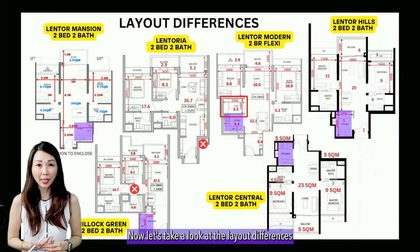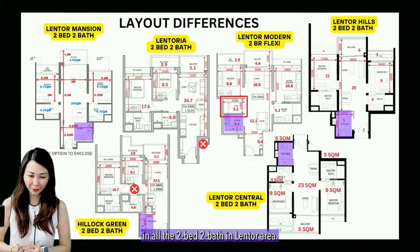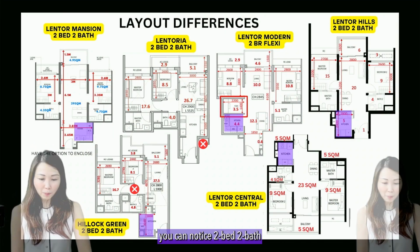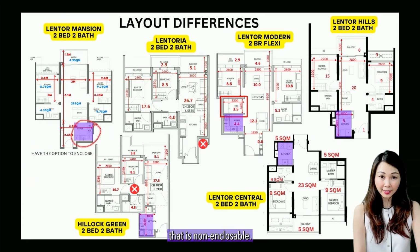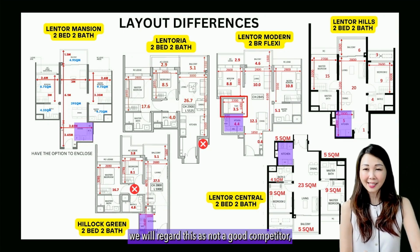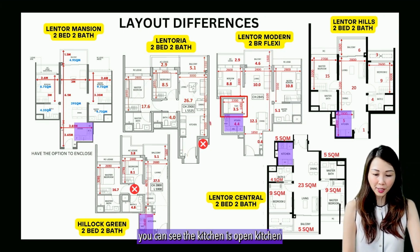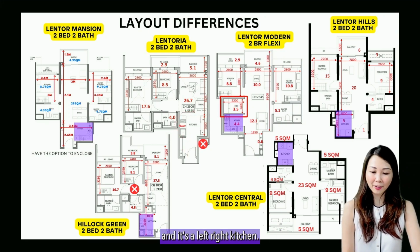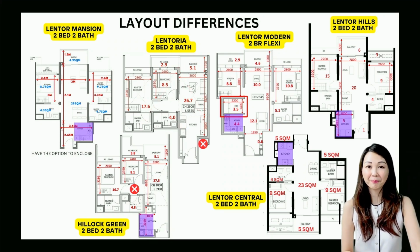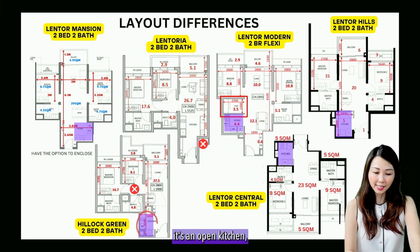Now let's take a look at the layout differences in all the 2-bed, 2-bath in the Lentor area. Lentor Mansion on the top left, you can notice the 2-bed, 2-bath has a kitchen over here that is non-enclosable. And for Lentoria, we will regard this as not a good competitor because the moment you enter from the entrance, you can see the kitchen is an open kitchen and it's a left-right kitchen. So in this context, we will be marking out Lentoria. And for Hillock Green, we also consider it not a competitor because again, it's an open kitchen.